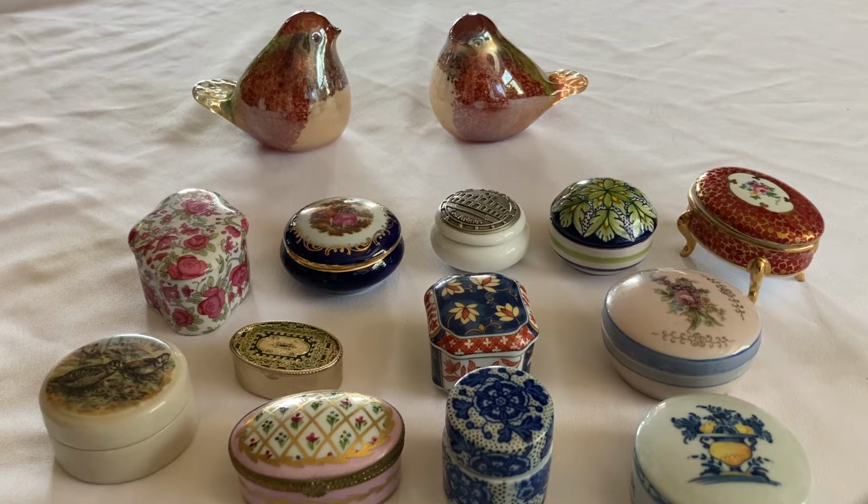So when it comes to trinket boxes, just overall, Limoges is wonderful. Cloisonné, the little inlay with the fine metal wire soldered work. I don't have any cloisonné on the table, but those can be worth quite a bit in trinket boxes. Silver, like Indian silver antique trinket boxes, especially sterling silver pieces. Again, the older, the more well executed, can be worth quite a bit.